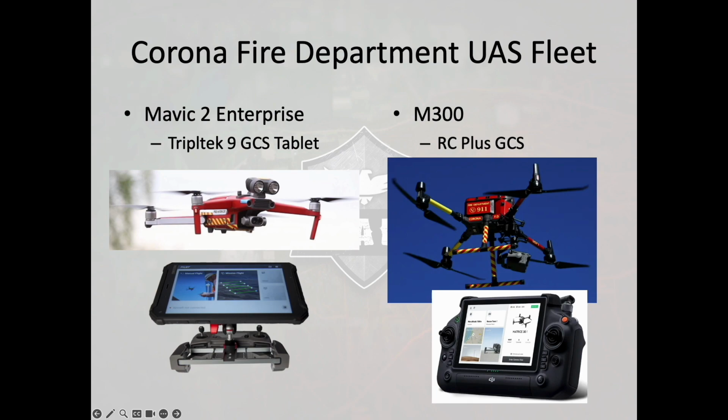The EO gives us 120 times zoom on the camera. We can zoom up to 32 times on the infrared. It does have a starlight lens, which, if you've never seen it, under low light, dark conditions, lights up like you're right around twilight. So it really helps during low light. And it has a laser rangefinder, which really helps project distances from the drone and find coordinates and waypoints.